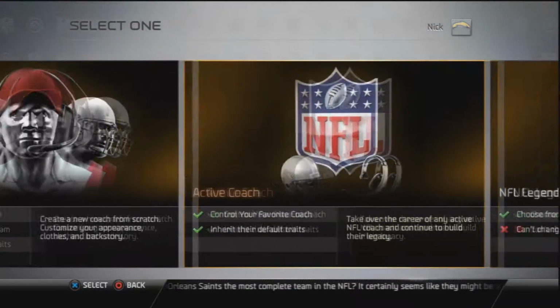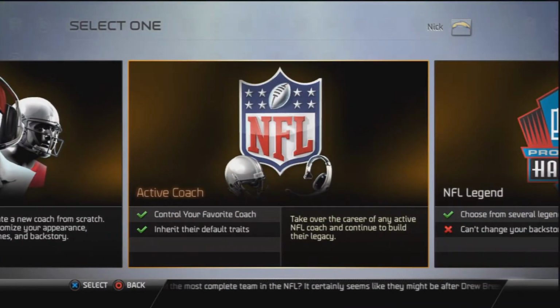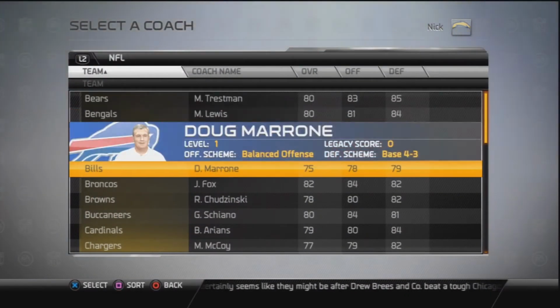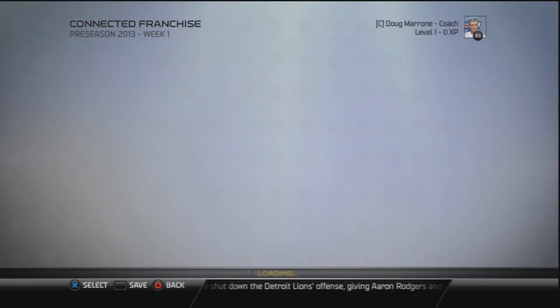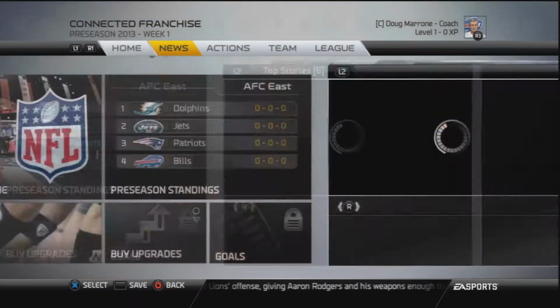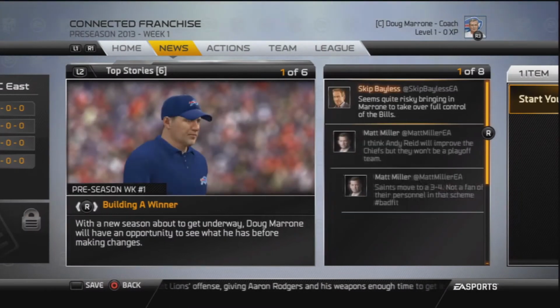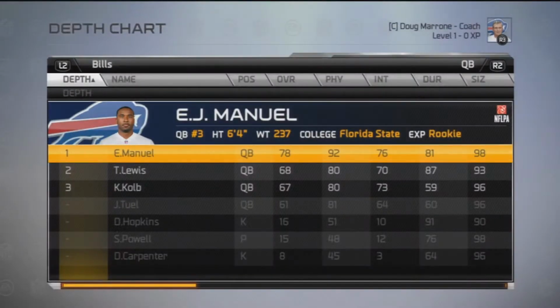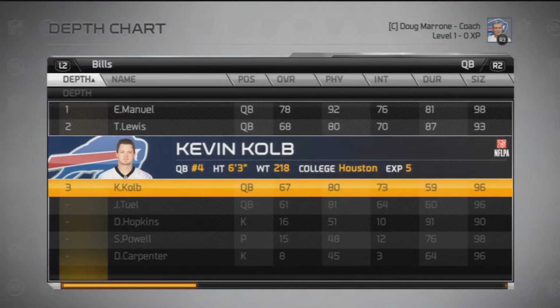I decided to start a whole new series, and I'm going to play as the Buffalo Bills. Doug Marrone is the head coach, and he's taking over a squad that hasn't gone to the playoffs in 15 years, since 1999. I'm going to try to change all of that in this edition of Connected Franchise. We're going to start with preseason action as Doug Marrone has a huge task upcoming following a 6-10 season.